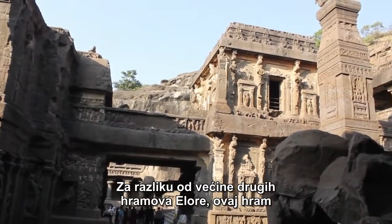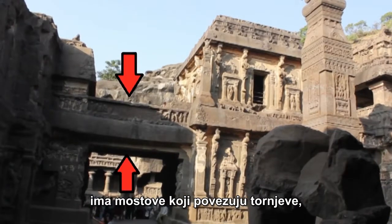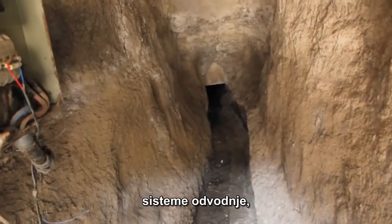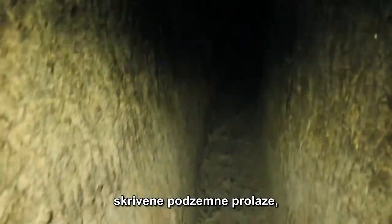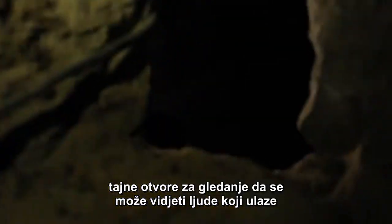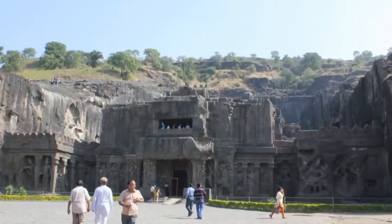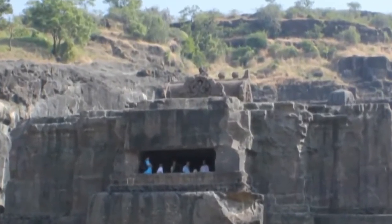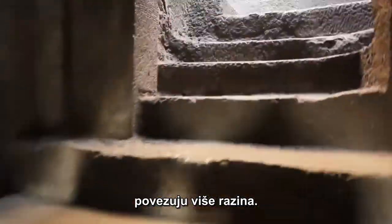Unlike most other temples of Ellora, this temple has bridges that connect towers, rainwater harvesting systems, drainage systems, hidden underground passages, secret peepholes that can show people walking in, elaborate balconies in different areas, and complex stairways that connect multiple levels.